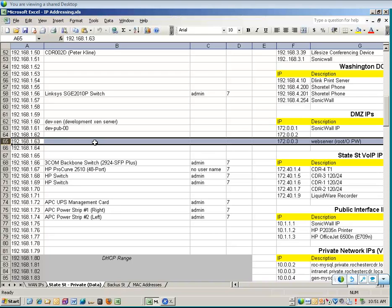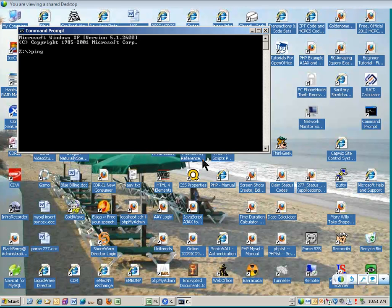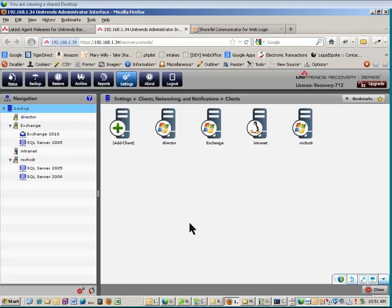No, I'm not sure how he did this one. Can we directly access that 172 network? Well, how can we test it? Ping it? Just ping it? What was it? Dot .3? Yep. Good, we can. Yeah, we ping it. So let's go ahead and SSH into it with Tunneler and just use Tunneler to connect to it. Yeah, 'cause we can't push the Linux agent out through the GUI, so we'll have to install the agent on it first.